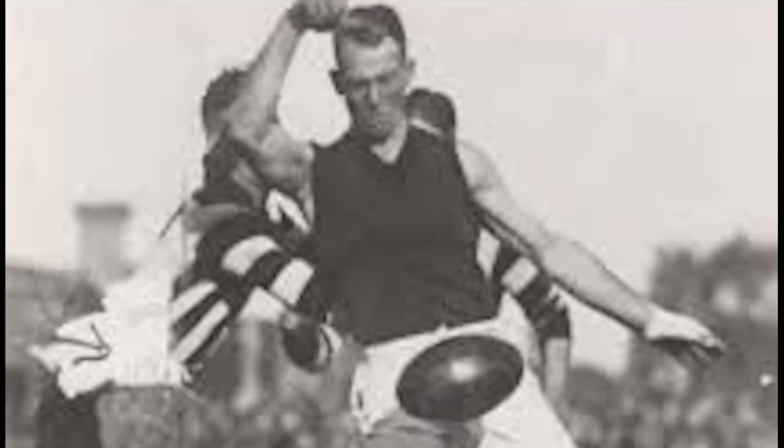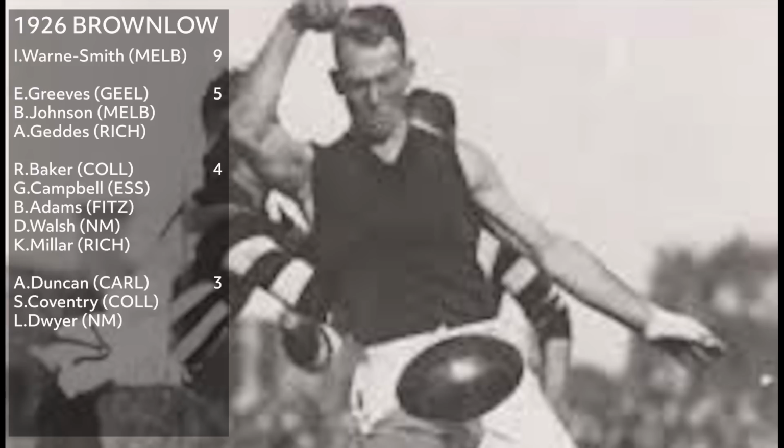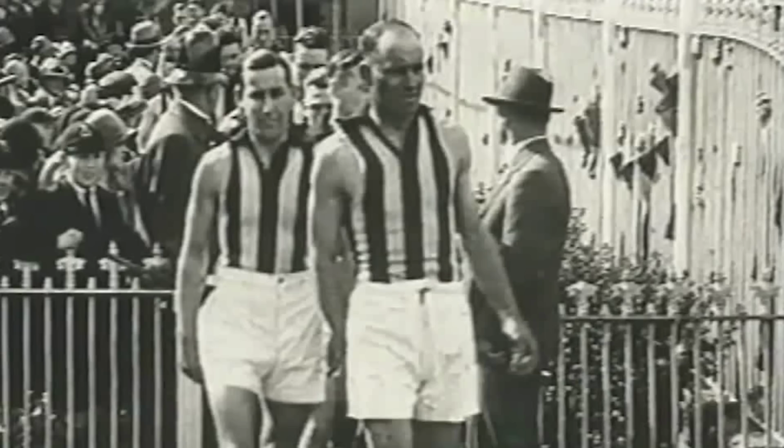1926, Ivor Warren Smith, Melbourne. Ivor was the first player from a good team to win. He even won a flag for his trouble, and he'd be the last player to do that for about 12 months. 1927, Sid Coventry, Collingwood.